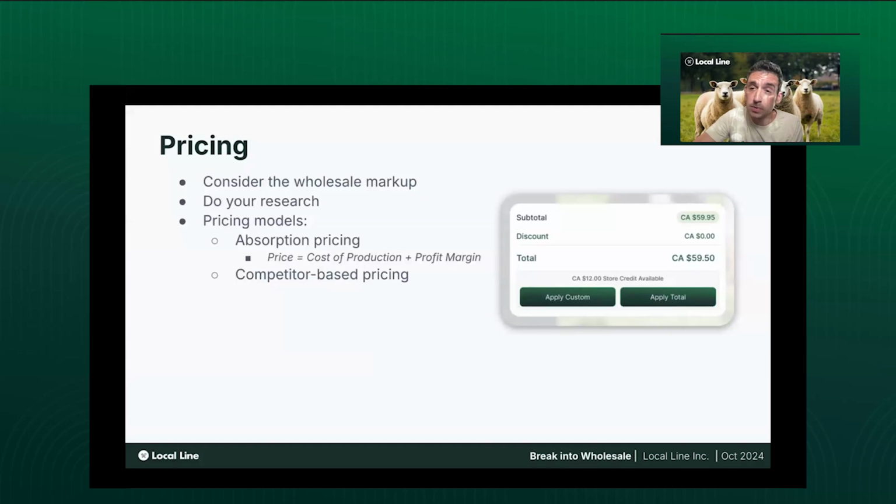You want your pricing to be competitive. So I think a lot of times with buyers and local foods, they're expecting to pay a little bit more, and as well, the consumer is expecting to pay a little bit more because of the quality, but you don't want it to be too far out of reach for someone. So you want it to be competitive with other similar products on the shelf.